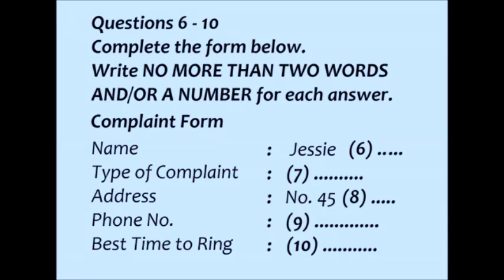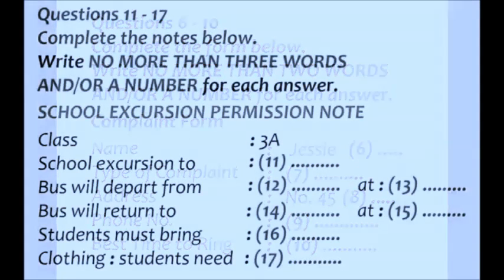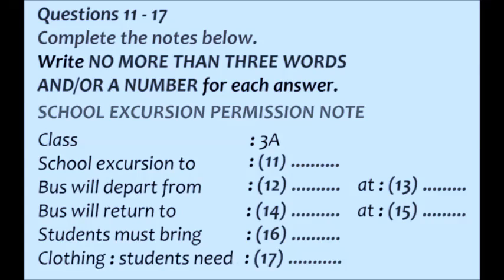That is the end of part 1. You now have half a minute to check your answers. Now turn to part 2.